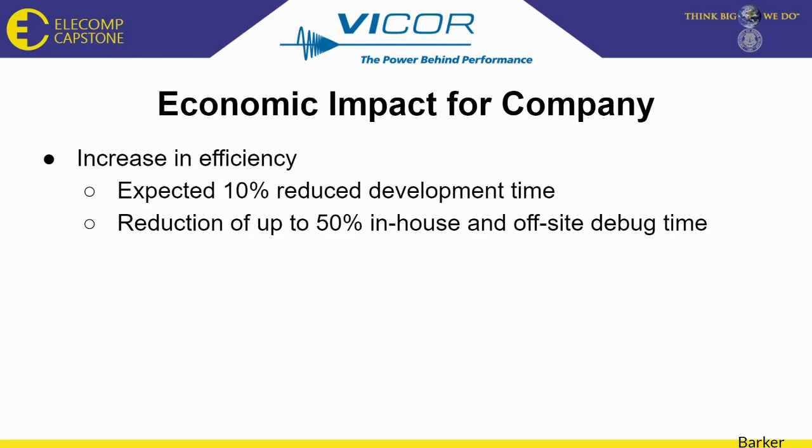As for the economic impact of this project for the company, the hardware checker is anticipated to increase overall efficiency by reducing development time by 10% and reducing debug time by 50%, saving both company time and resources.